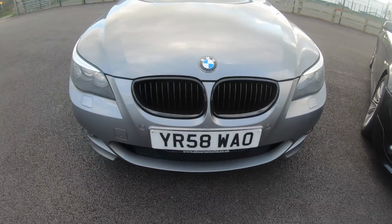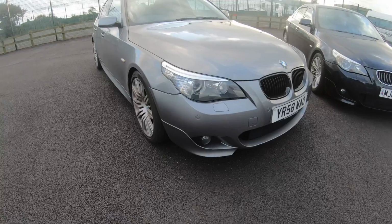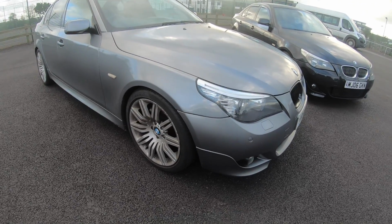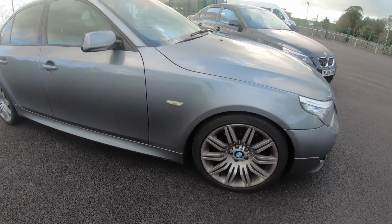So that's another difference. The other difference you'll probably see as well is this being a standard 520D, so basically a four-cylinder engine. It's the business edition. So it's the fully loaded edition, M Sport version of the 520D, which a lot of people in the US don't seem to believe me, but this is more fully loaded than probably half the cars.